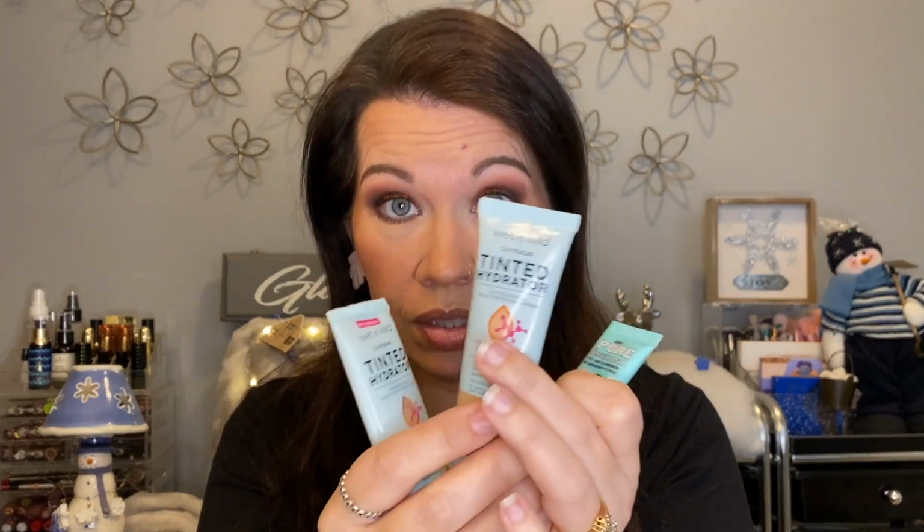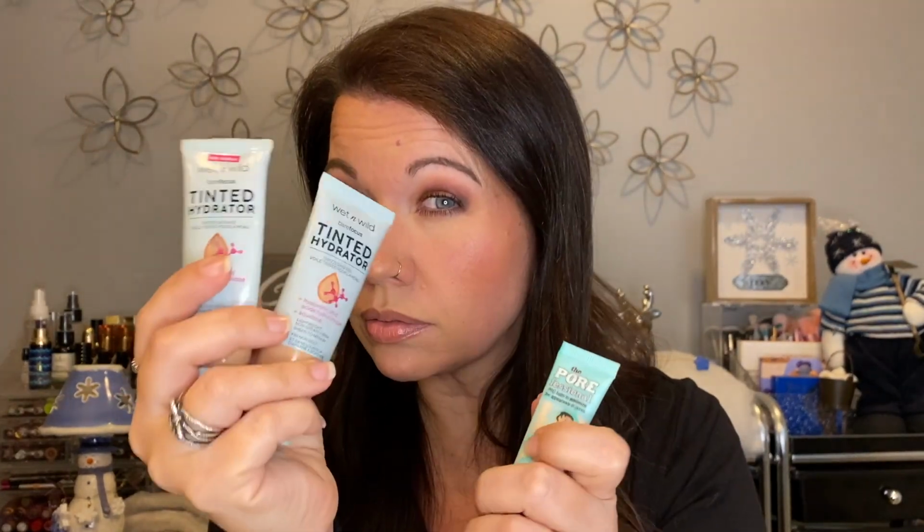But these, so Wet n Wild Tinted Hydrator with the Benefit Professional and the Coty Airspun Extra, what's it called? Translucent Extra Coverage, keeps my skin looking fantastic for so long. Like, keeps my oils at bay.